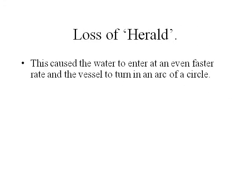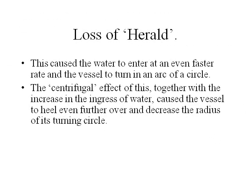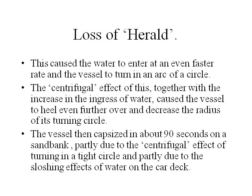This caused the water to enter at an even faster rate, and the vessel turned in an arc of a circle. The centrifugal effect of this, together with the increases of the ingress of water, caused the vessel to heel over even further and decrease the radius of its turning circle. The vessel then capsized in about 90 seconds on a sandbank, partly due to the centrifugal effect of turning in a tight circle and partly due to the sloshing effects of water on the car deck.